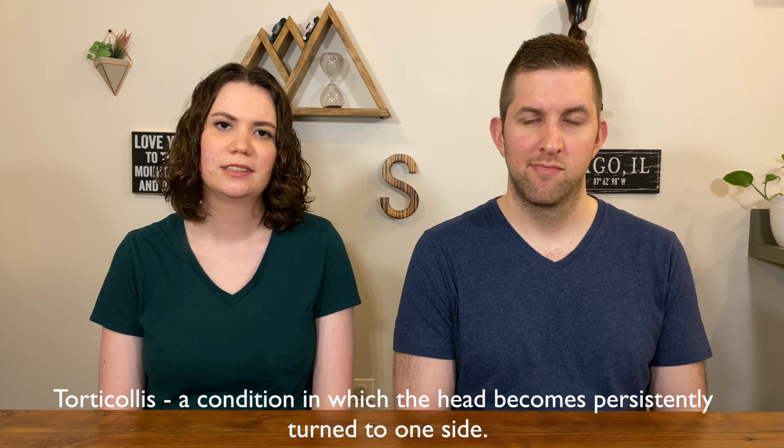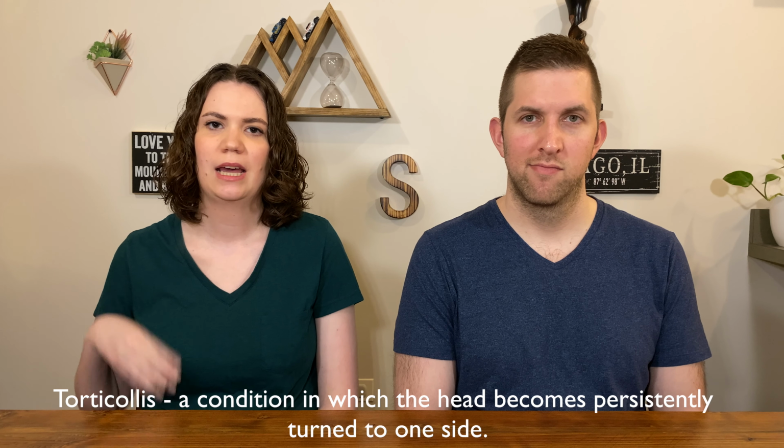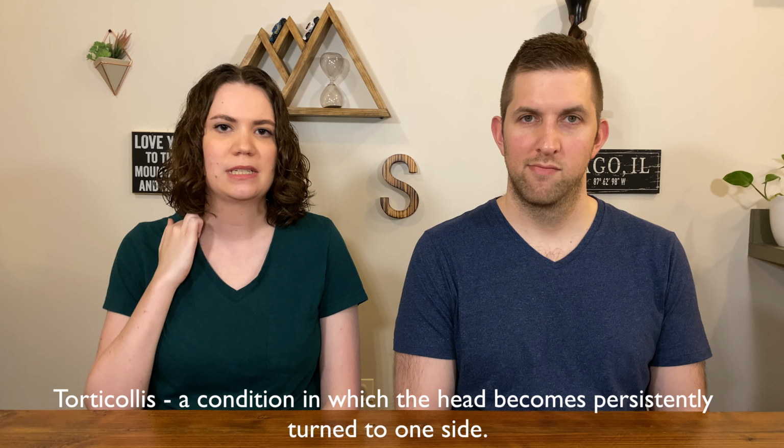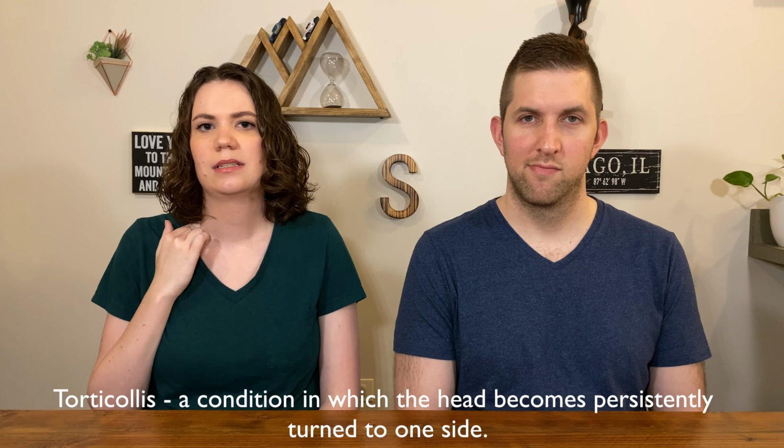So torticollis is basically where a baby's head will only turn one direction because the muscle on the opposite side is very tight or short. And Kaeden was presenting with a head tilt, and so we thought, oh, maybe that's what he has. So we were doing these stretches to try and help stretch his neck out and get rid of that tilt.